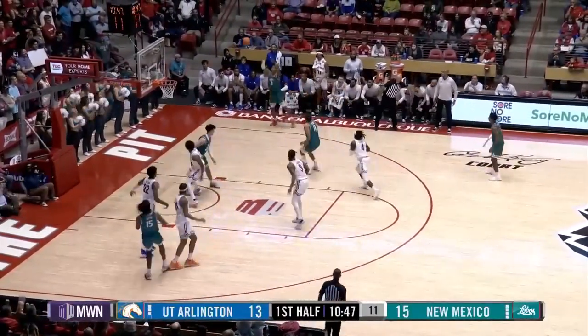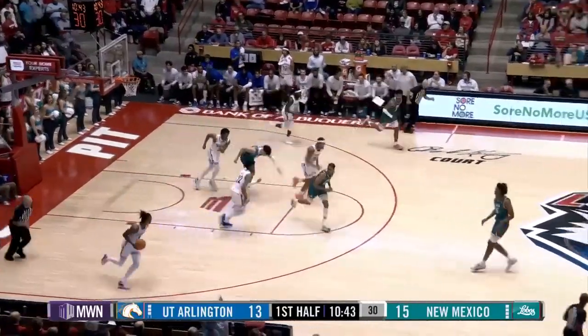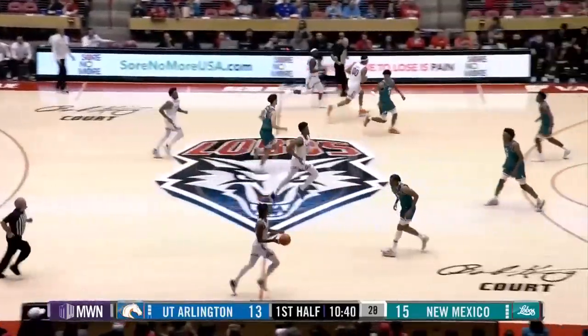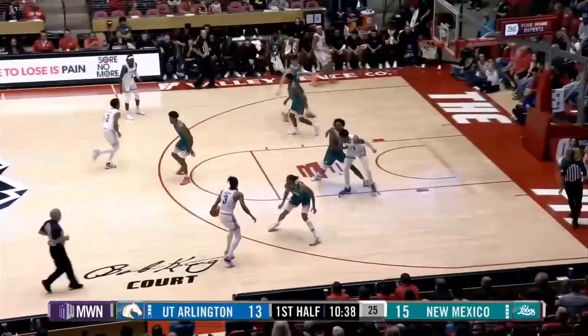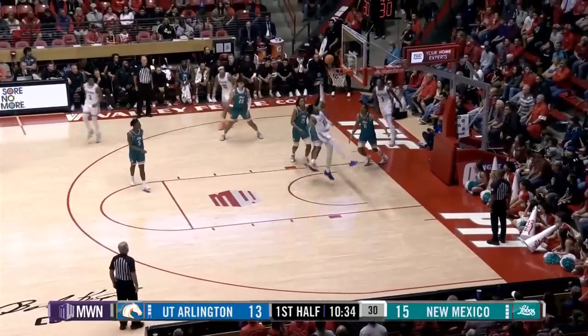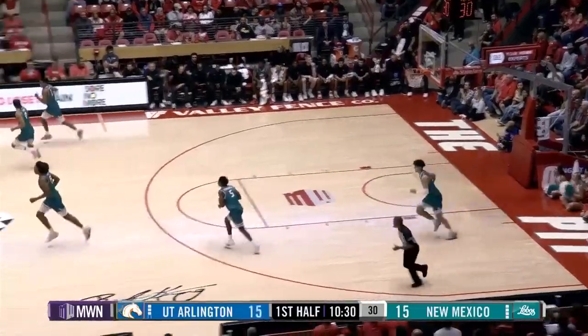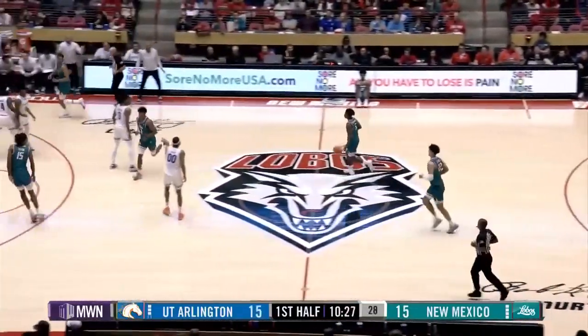Toppin catches baseline left. Skip pass, right wing. Corner three on the way for Washington. Too strong. Weak side carry to Gordon. Gordon up the sideline to the front court. Goes between the legs and crosses over on Webb. Goes to the reverse and can't convert, but there's Wilson to tap it home, and we're tied, 15 apiece. Suddenly UT Arlington has made its last 4 from the floor.